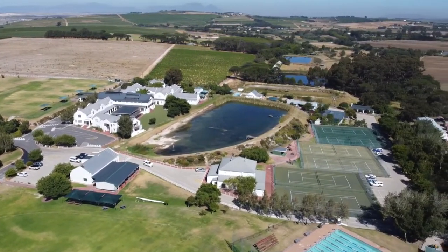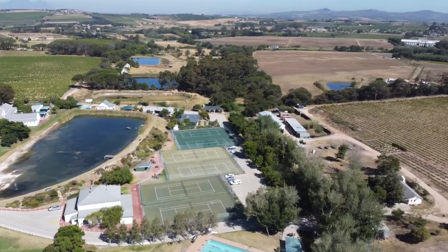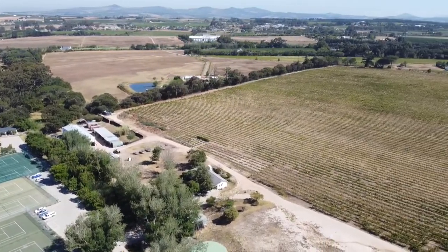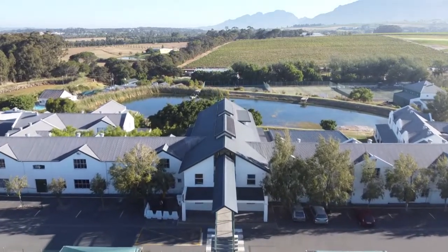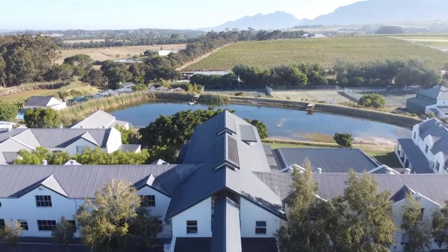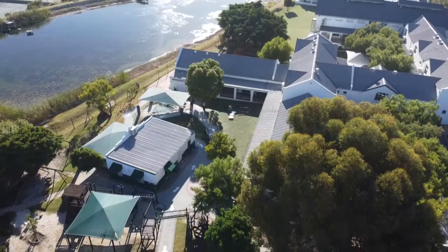Prep school students have their own dedicated sports field, but also share a wide range of sports facilities with the senior college, including the last remaining vineyard on the property, which provides the ideal space not only for cross-country runs, but also for hands-on science lessons. The central section of the prep building houses a beautiful library and the IT center.